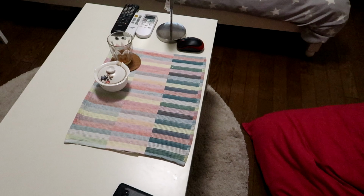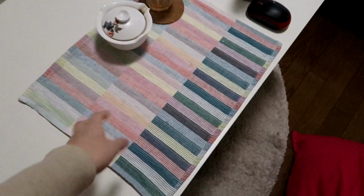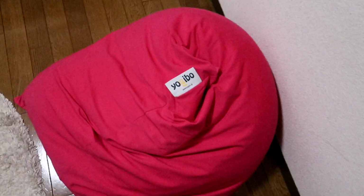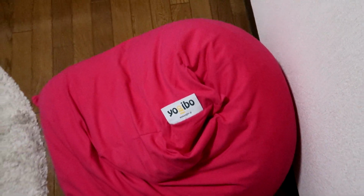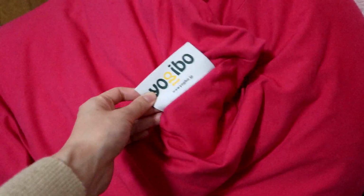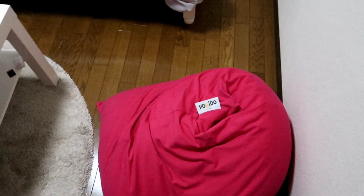So this is my table. I usually eat here. So this is my chair. It's just a cushion, a Yogibo. Do you know Yogibo? I got it 2 years ago, but it looks kind of sad. It used to be more fluffy. So I don't think I'm gonna bring it to the next place. I'll just throw it away.